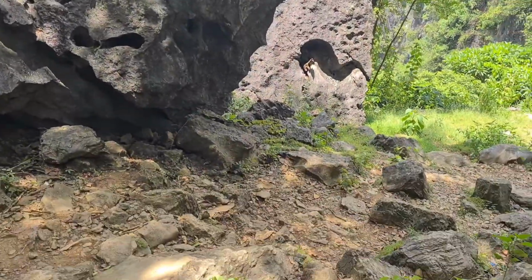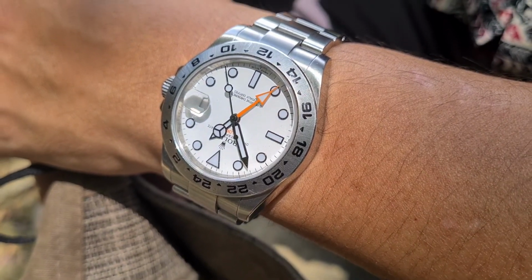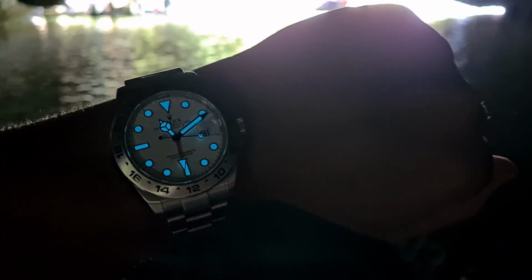There were also hidden temples and pagodas inside the caves on the mountainsides of Ninh Binh. Plus, it is always cool to take videos of your watch in its perceived natural habitat. Seeing how that chromalight glows inside the caves just gives me the goosebumps.